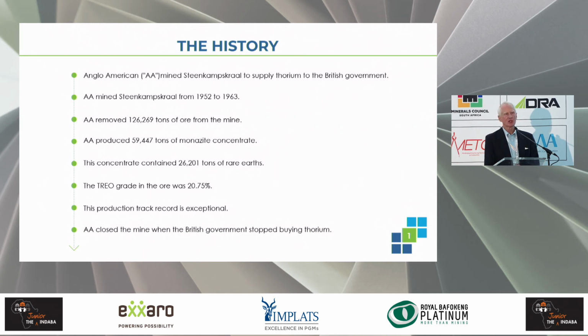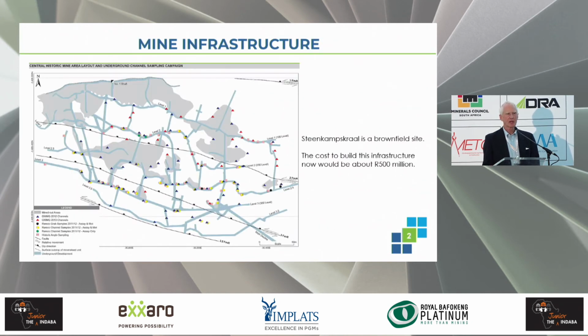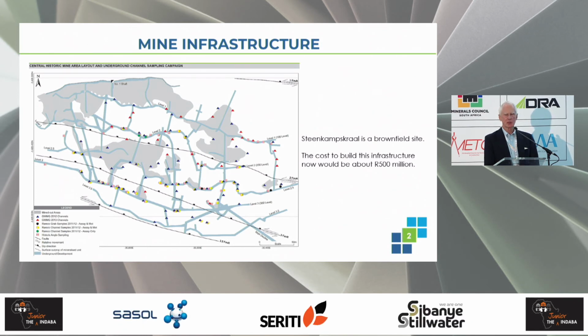And as I mentioned, the British government stopped trying to make a nuclear weapon with thorium 10 years later, stopped buying thorium, and Anglo-American closed the mine. This is what Anglo-American left behind and that we have now. The shaded areas are the areas where Anglo-American mined the deposit. And from those shaded areas, they produced those figures that I showed you a moment ago. The white areas are the unmined areas. These are developed ore blocks that we have accessible for us now to mine.